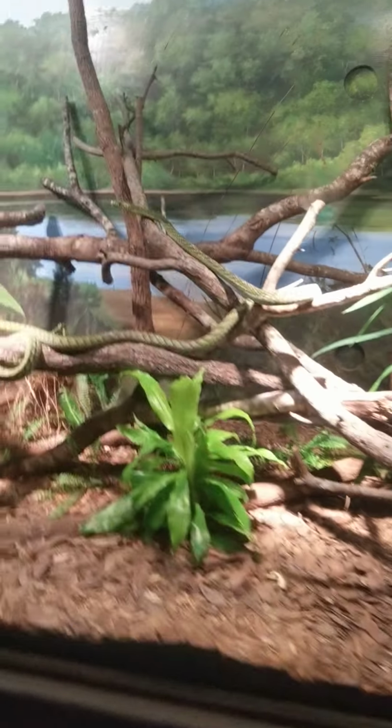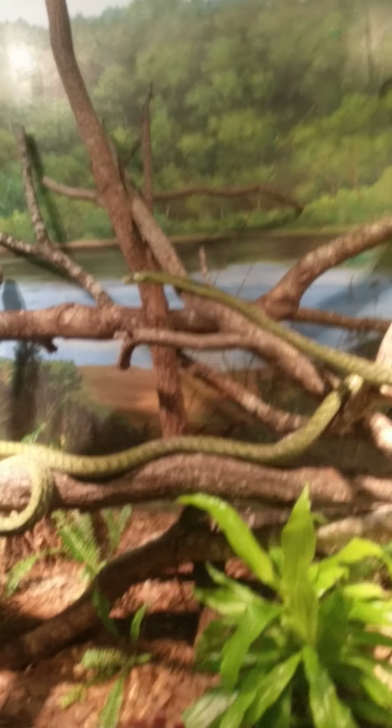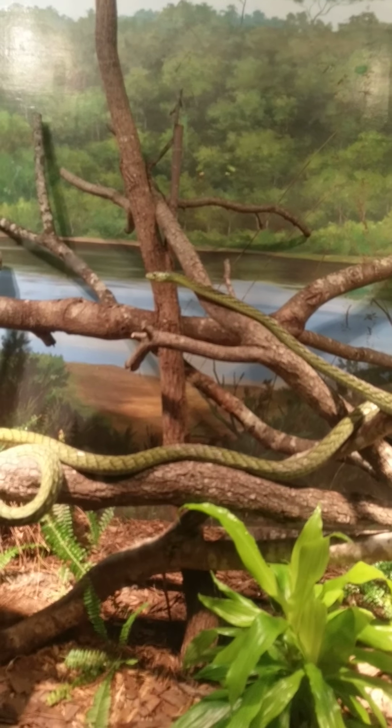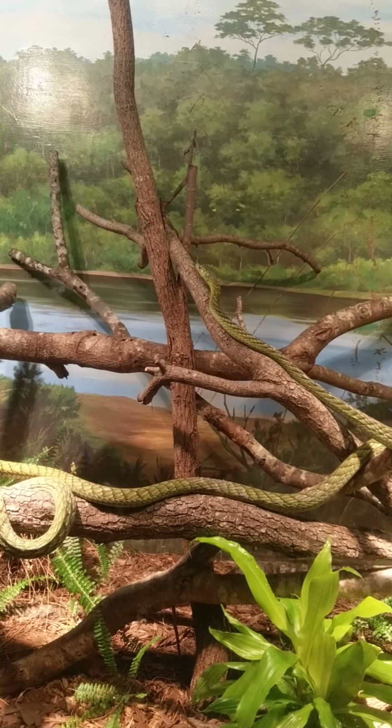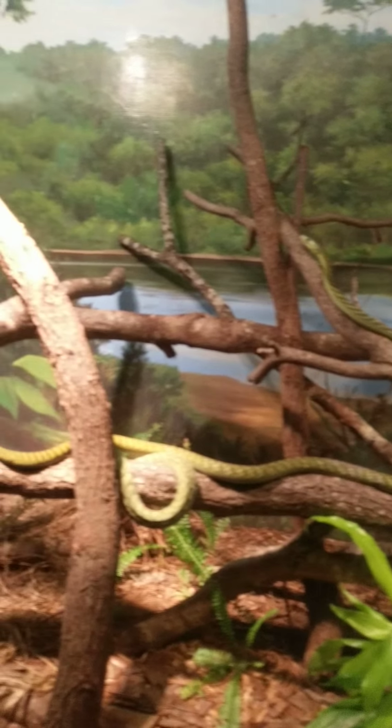Oh, it took the python out of here. Look. Or the cobras. It says animal off exhibit. The big snake's down here. Let him walk around for a second because I gotta make the rest of this video anyway. Yep. All three of them are getting out and walking.